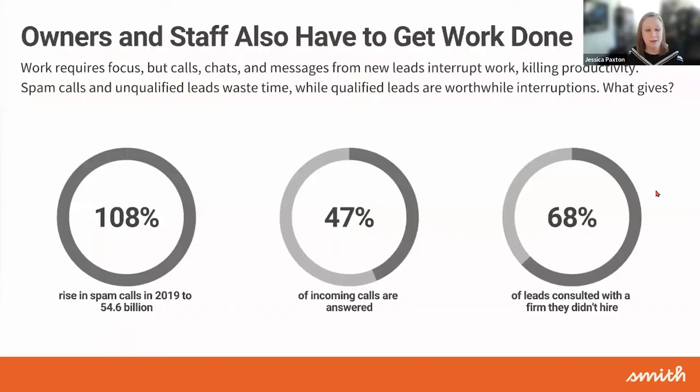Go ahead, Matt. Sorry, I was going to chime in, because on the other part too, in Law Ruler, we can even help with that, where after Smith takes that call and you vet them, if they don't hire you, you can actually send them a questionnaire and ask them for a survey.